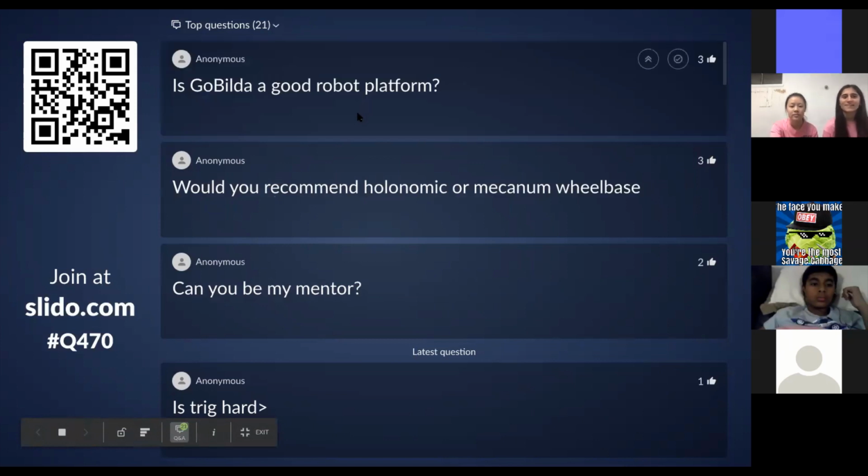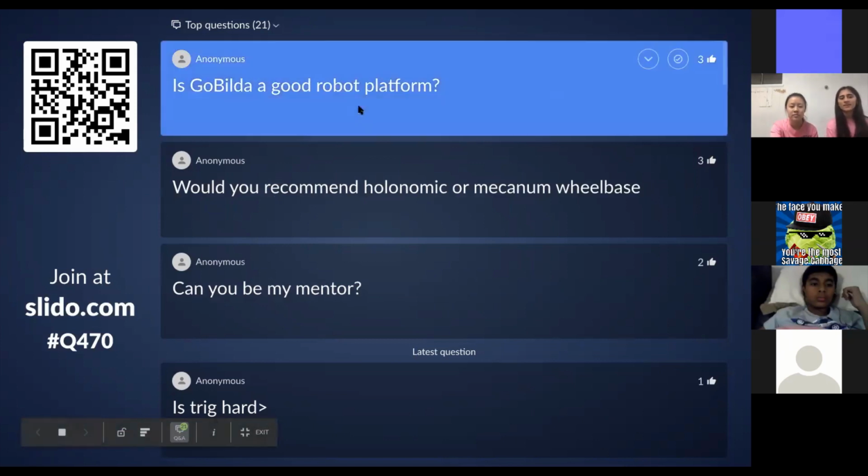Is GoBuilda a good system? Yeah, GoBuilda is a pretty good system. The one thing I would warn you about is that GoBuilda uses metric, whereas Actobotics does not. So they're not very easily compatible. It can be done, but it's a little bit difficult. So I would recommend choosing one of the robot kits to build your drivetrain out of, either GoBuilda or Actobotics, and going from there.